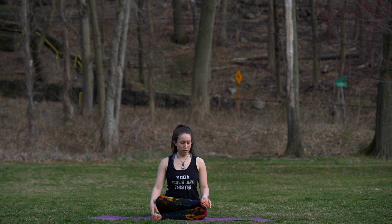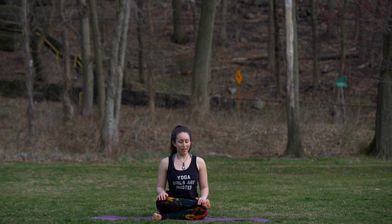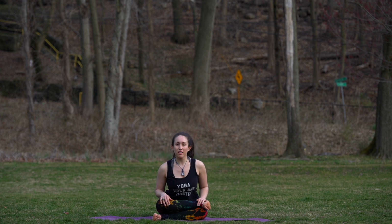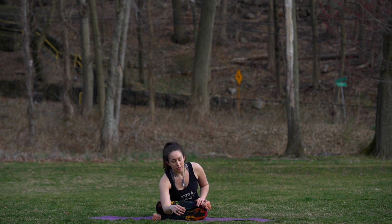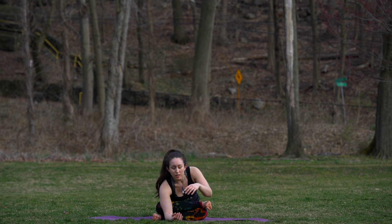So wherever you are, sit up a little taller and assess. This might be right where you stay, that's okay. Or keep the chest forward as you hinge forward. Again, being easy and gentle with yourself, no forcing. You might rest your hands on your shin or to the ground.